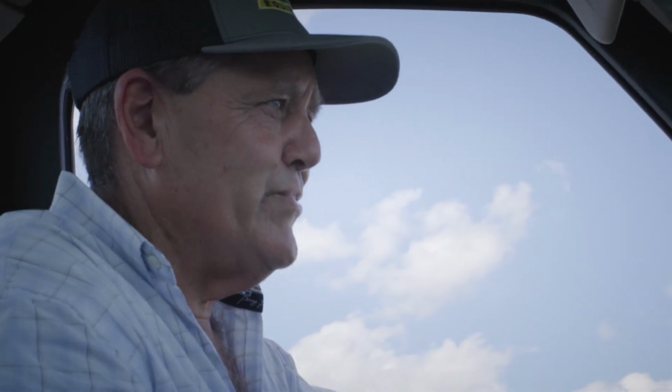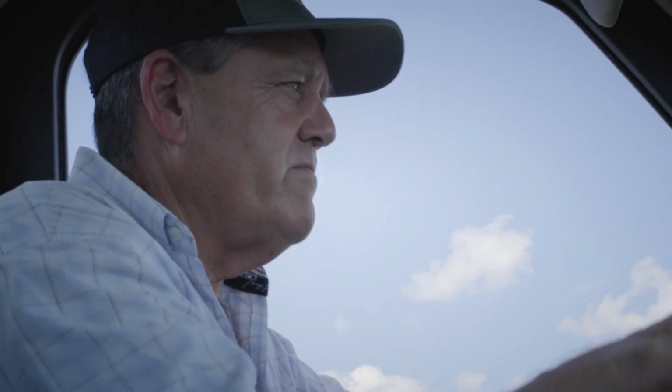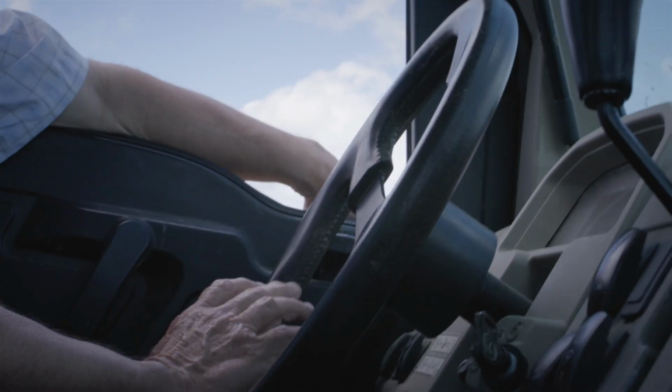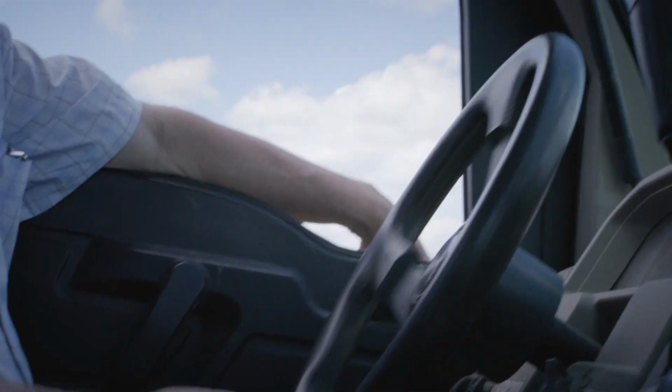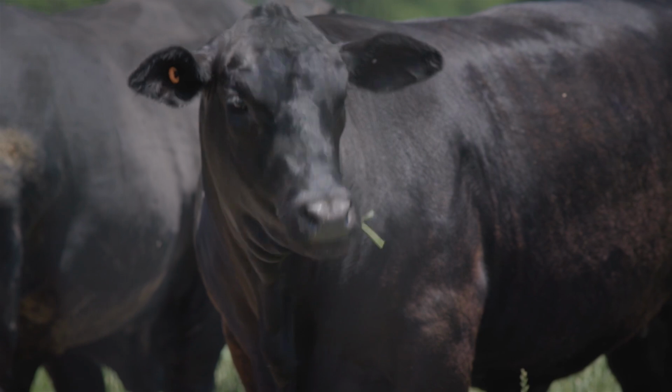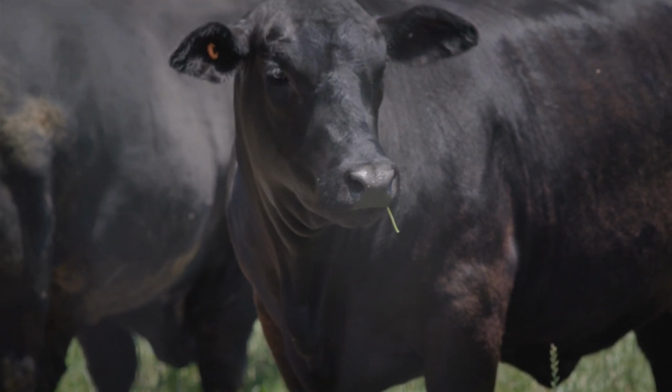I'm Landon White. We raise registered Brangus cattle. We have about 150 fall calving cows and around 60, 70 head of replacement heifers a year. This is really your passion, raising cattle. Well, I grew up, my daddy had cattle and row cropped also, and he ended up leaving row crops and going completely into the cattle business, and that's probably my biggest passion out of all of it.